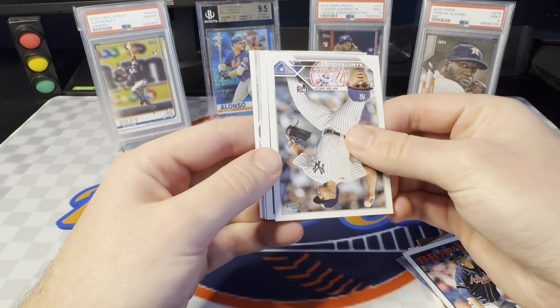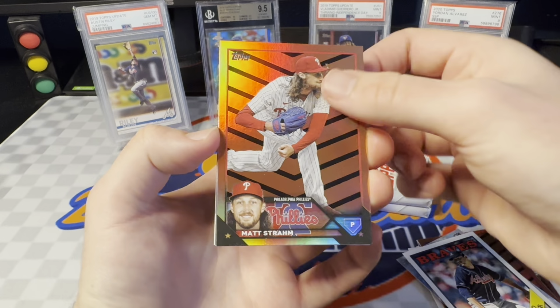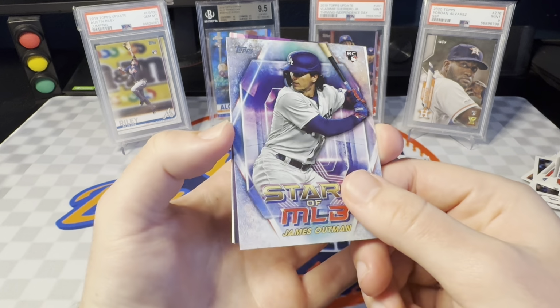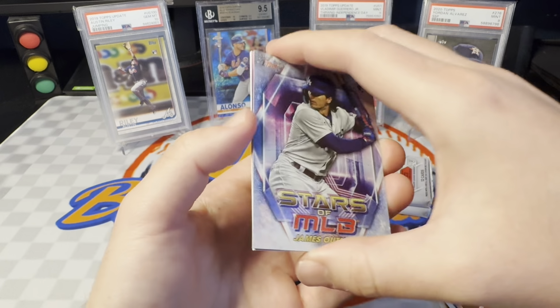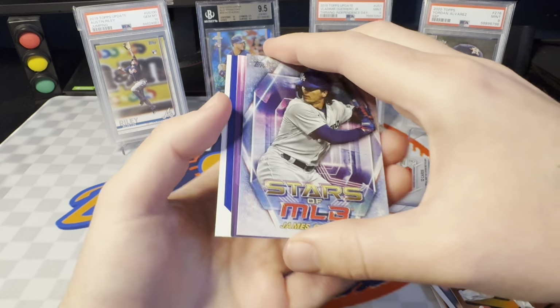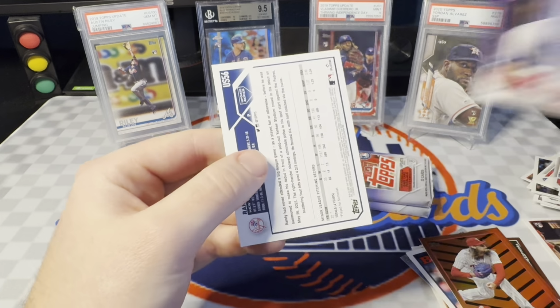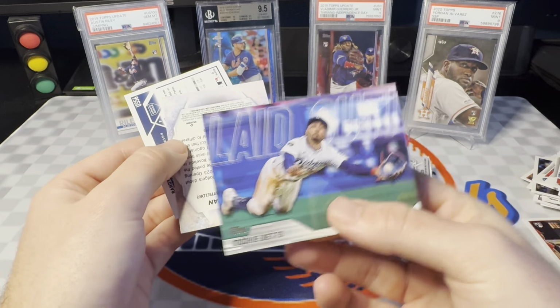Looks like we have a turnaround card here. Let me do a little flip. Got Matt Strom, card collector, on the Halloween parallel. James Outman on the Stars MLB rookie. And we've got, what is this, one of the laid outs, I think. What do we have back here? Oh, it's a royal blue. Okay, we'll do the blue first. The Yody Taveras. It's third-year card, I think. He's a rookie in 21. And then laid out Mookie Betts.